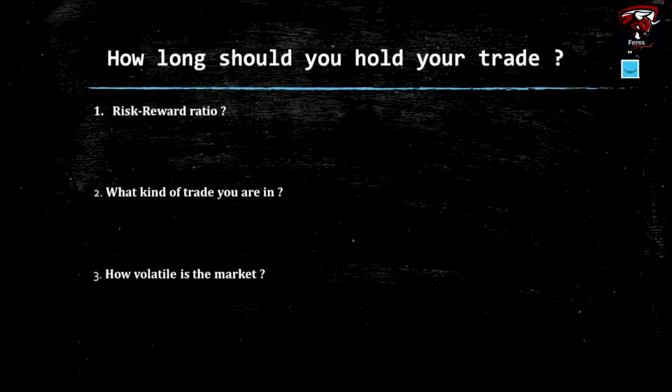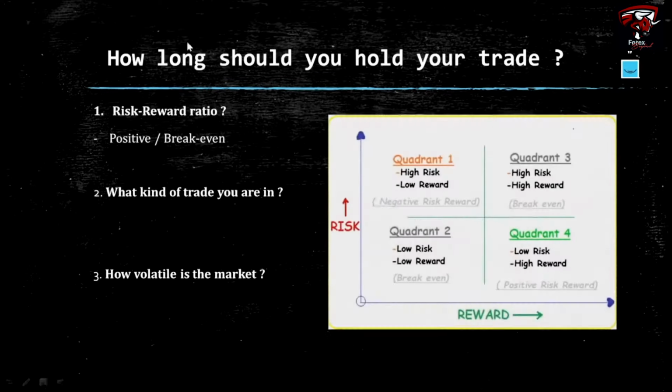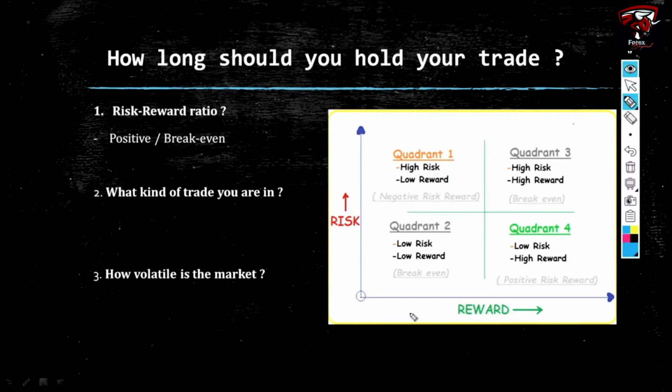Now guys, we're going to be covering how long you should hold your trades. The first one we're going to start with is risk reward ratio. This is the most important because it will determine your overall growth in the forex industry. The first thing is having a positive or a break-even risk reward ratio, meaning that we want to focus on the fourth and the second quadrant. We want to have low risk and high return, low risk and low return. You should never find yourself having a high risk, high return, and this one is not even an option. So don't ever find yourself using this quadrant.